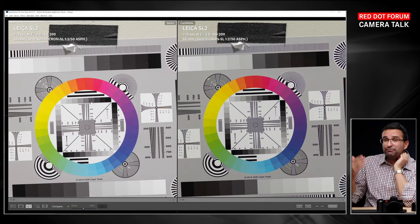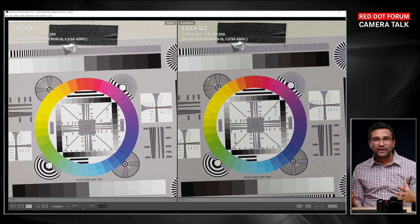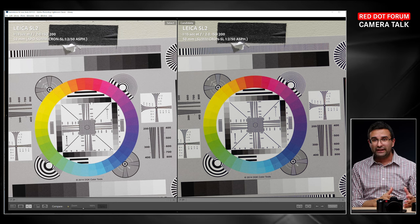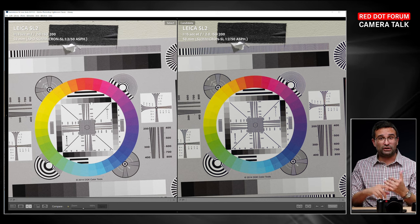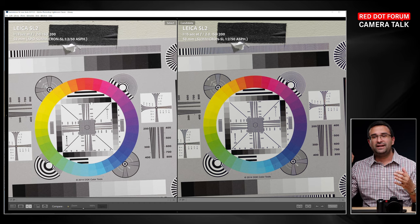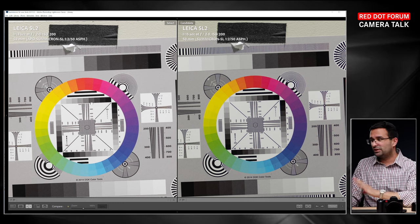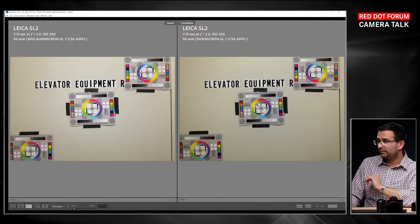But if performance is the goal, get the Apo. If vintage rendering or flexibility on M cameras is the goal, get the 50M. If you want something that splits the difference with all the benefits of an L-mount lens, autofocus, weather sealing, dust sealing, hydrophobic coatings, electronically controlled aperture, yada, yada, yada, get the SL Summicron. It splits the difference really well, and I think all those other benefits definitely help sell it.